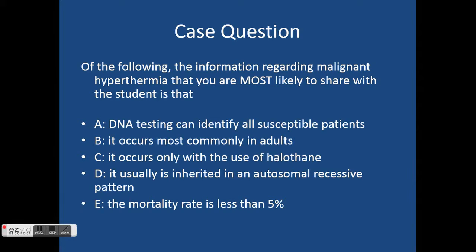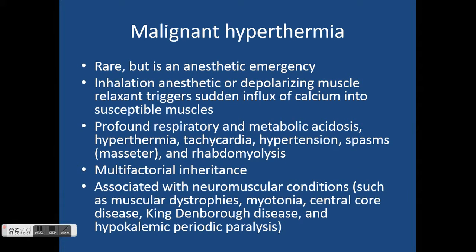And we'll talk about that. So basically, this is a rare but an anesthetic emergency. It usually is induced not only with inhalation anesthetics, but also with the addition of depolarizing muscle relaxants, and not always just halothane, it could be others as well. They typically get a clinical pattern of a massive respiratory acidosis, usually marked by rising end-tidal CO2 during surgery, metabolic acidosis, hyperthermia, tachycardia, hypertension, muscle spasms, particularly in kids, masseter spasm, and rhabdomyolysis.